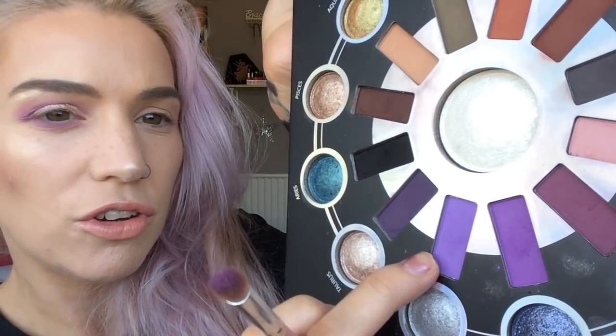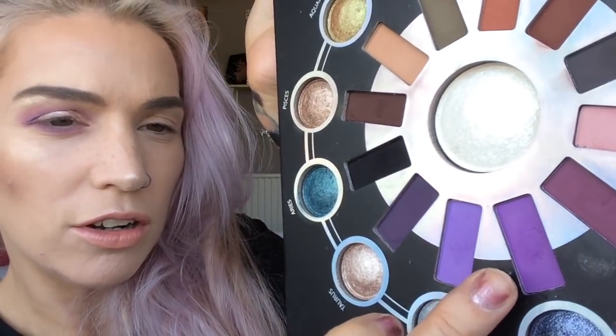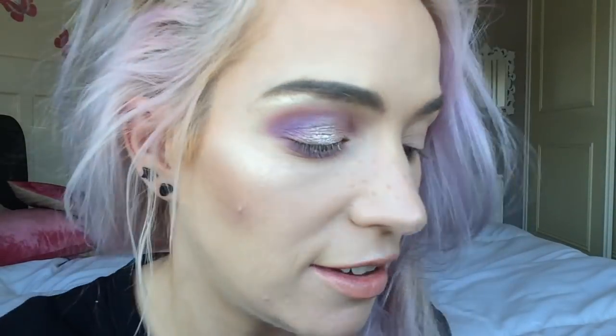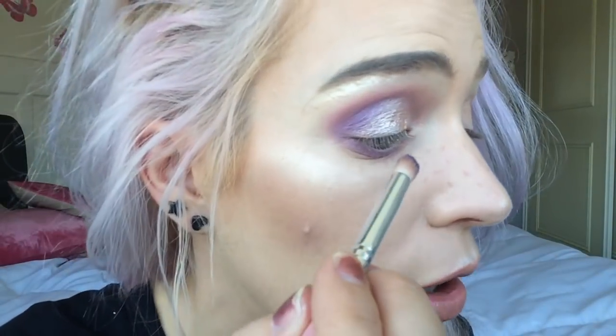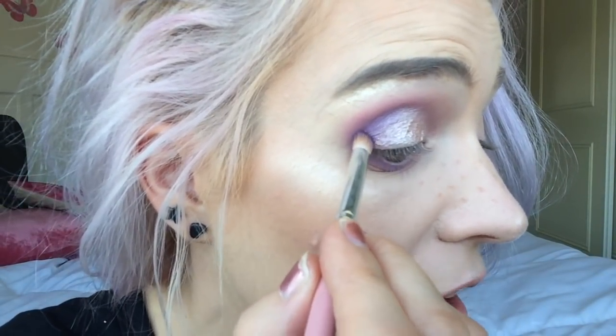Okay, so that shade isn't much different from the one that I used. I used this one on the transition and this one just now on the outer vagina, and they do look actually pretty similar. I might just go into this even deeper purpley shade to try and build up the outer vagina a little bit.